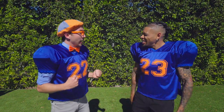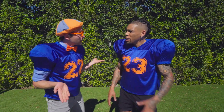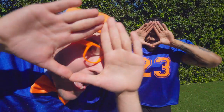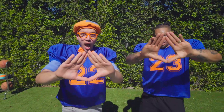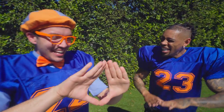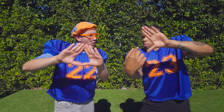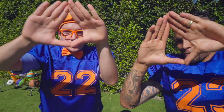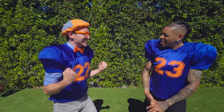Yeah, whoa. And if you're trying to get an interception, what's the best way to catch? The best way to catch, I call it diamond hands. Diamond hands. Whoa! Can you do diamond hands with us? Yeah, and is that so that you can catch the football with it? The nose of the ball comes right in here, and you catch it, it sticks. Whoa, the nose goes through the diamond. Whoa, that sounds super fun.